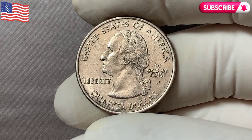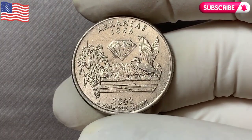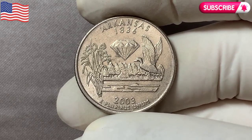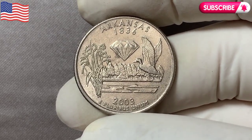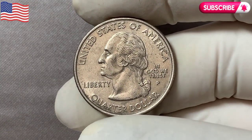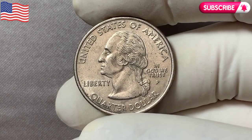How can you tell if your Arkansas quarter might be valuable? Start by checking for the P mint mark. Then look closely at the diamond, the duck swings, the lettering, especially for any signs of doubling or distortion. Is the image centered properly? Are all the details sharp and clean with no sign of wear?